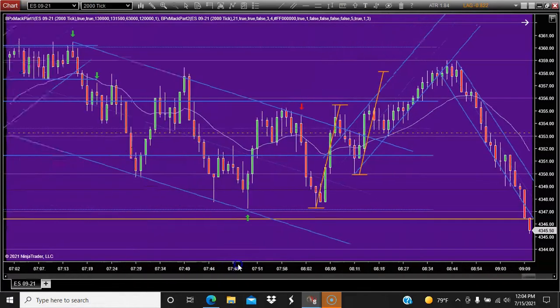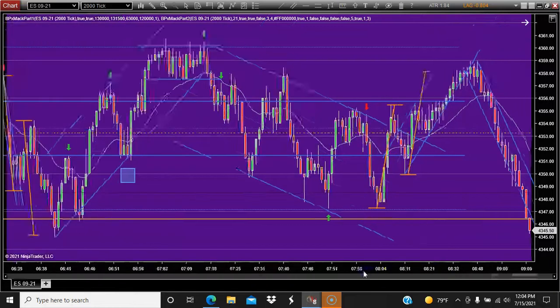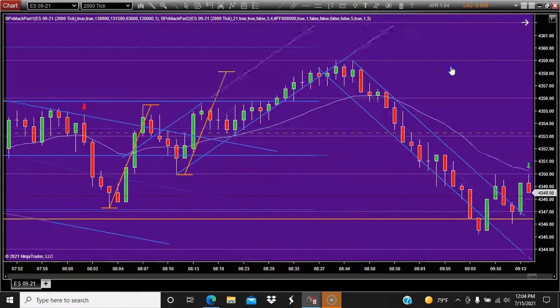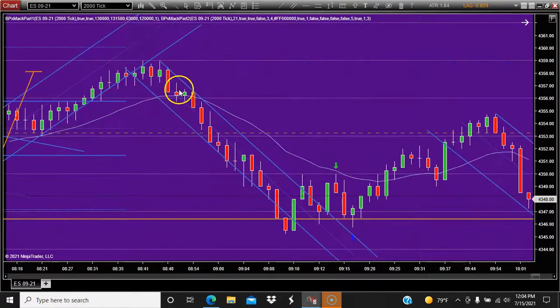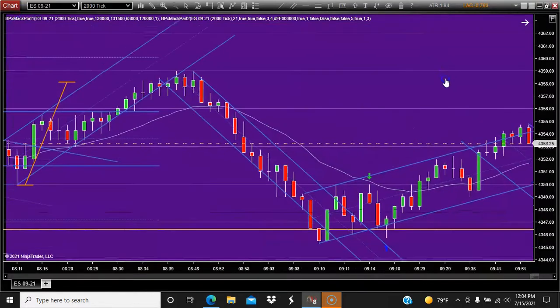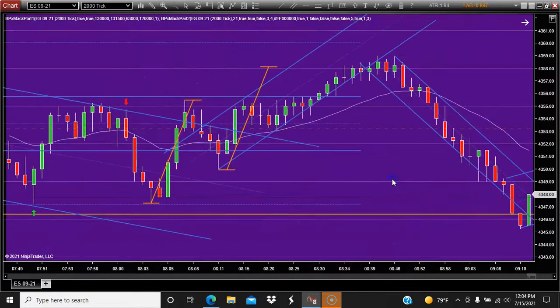So I wanted to talk about this. From here to here, it's feeling like a range day, but then once we get this trend, this just looks like a healthy upward trend. And once that reverses, this looks like a healthy downward trend. So at that point, it felt like it was okay to start playing these trends. But you didn't get a lot of good entries as if they're trends.